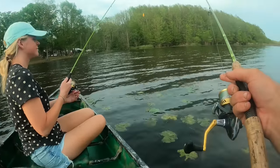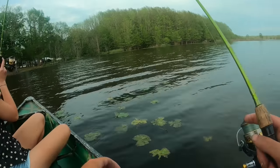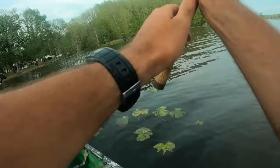So Jay and I have been pretty much just taking turns since we got out here, but we're gonna fish at the same time and see which one of these baits outperforms the other, the live worm or the jig. I think that this one here will outfish you 3-1. You don't stand a chance.